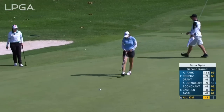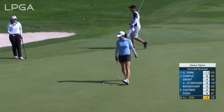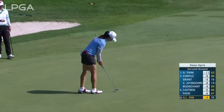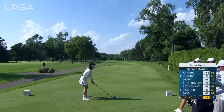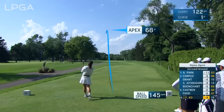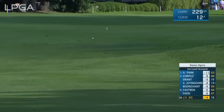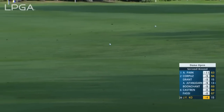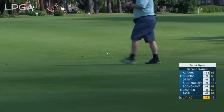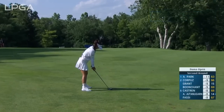I would have thought that should have taken a fraction of break to the right. It almost wiggled left at the very end there. Direction being downwind, you really need to try and keep it down the left side. Anything down the right, and you can end up with a difficult shot over that tree. But Jin Young nicely down the left side, and she would have been short enough to not have any issues either. Yeah, just a wedge out for Jin Young.